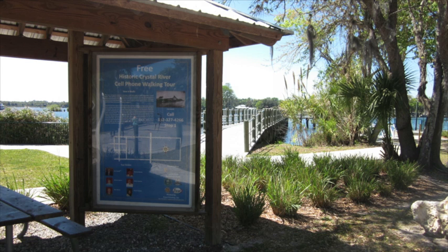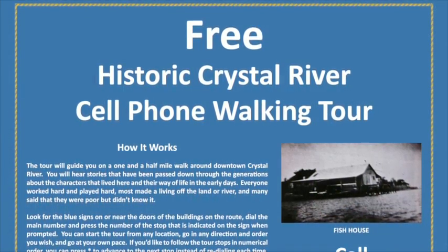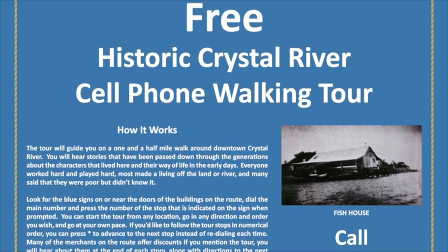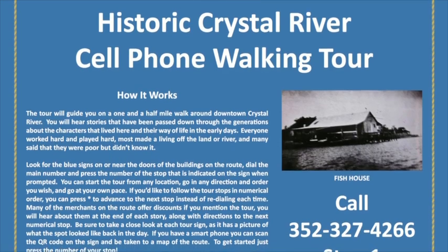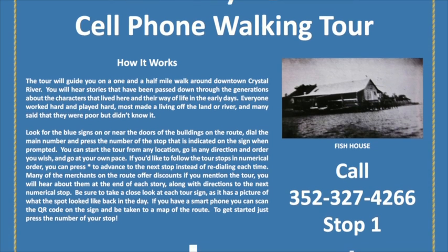Welcome to the free Historic Crystal River cell phone walking tour. The tour will take you on a 1.5-mile loop around downtown Crystal River. You will hear stories that have been passed down through the generations about the characters that lived here and their way of life in the early days. People started to settle here in the mid-1800s, and Crystal River officially became a town in 1903. Everyone worked hard and played hard. Most made a living off of the river, and many say that they were poor but didn't know it.